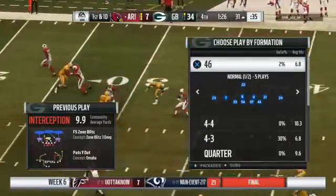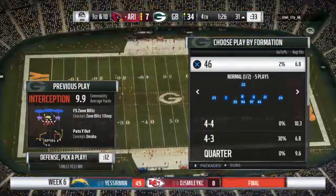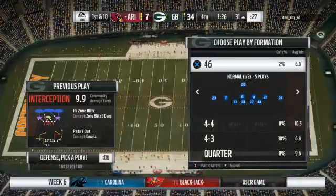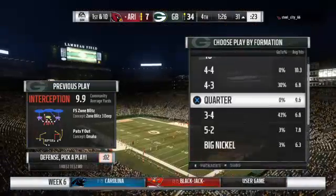Okay, so let's face it, though. Who's happy about this play? Fantasy guys, right? The analytics will tell you one thing or another. That's a bad play on one hand, a good play on the other, but it's all about the fantasy points here. Yeah, because this ball game is over.